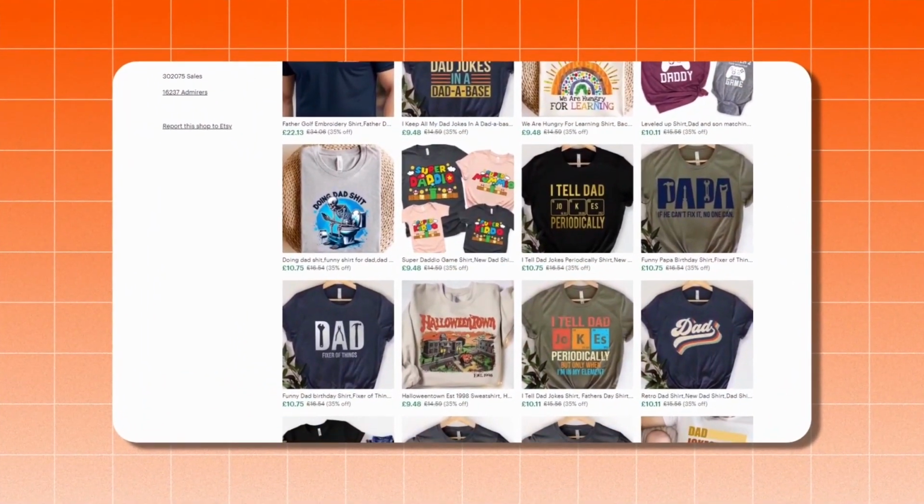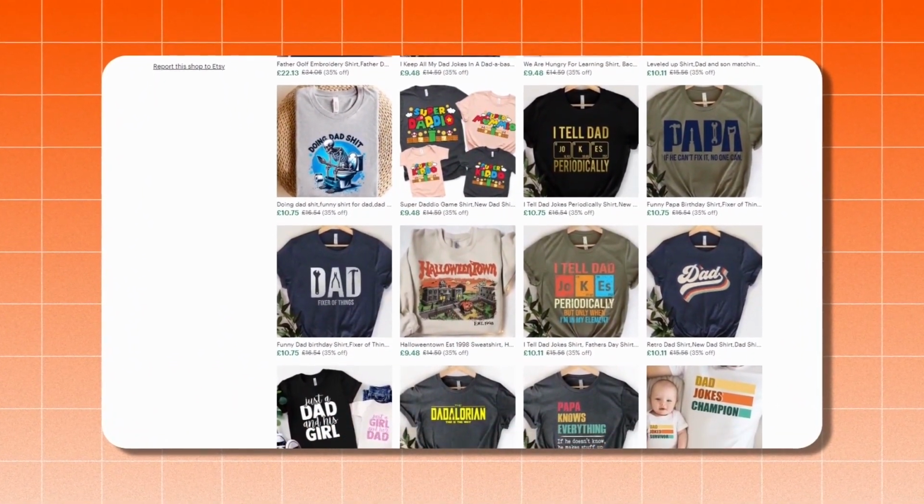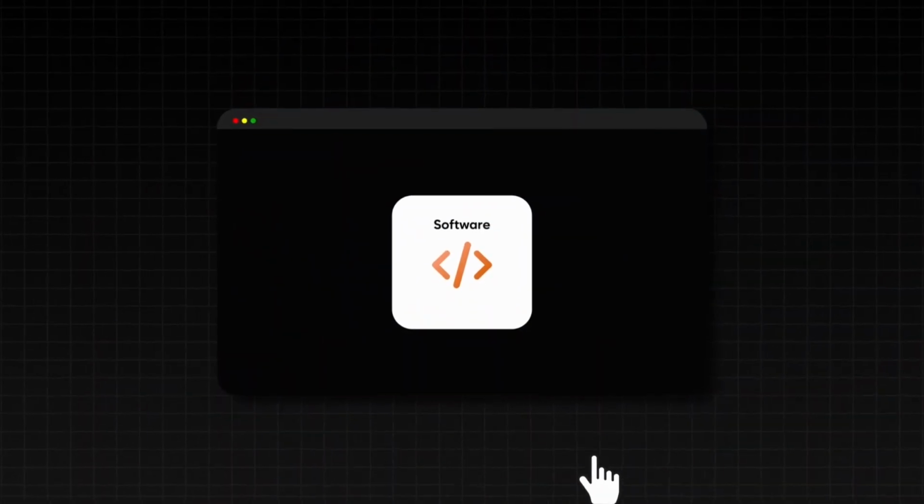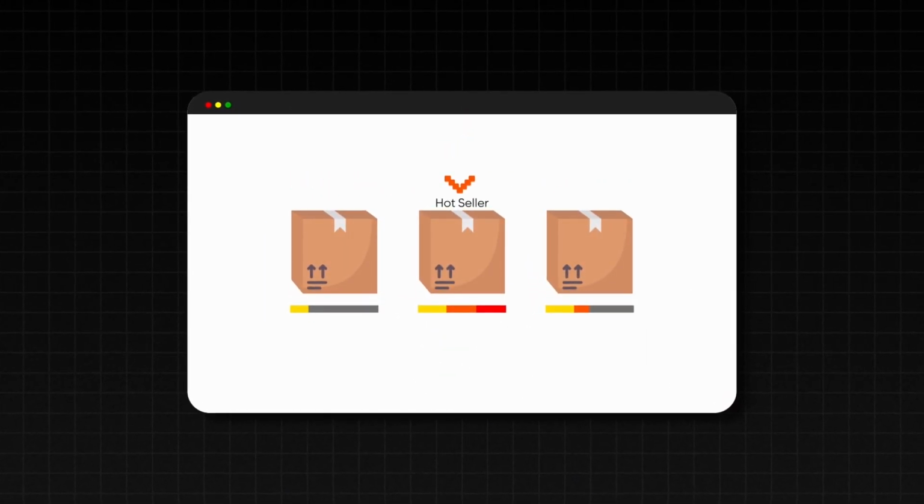So you can either look at sellers' past sold listings to see what's actually selling, and then gauge the overall demand and competition of a design on Etsy as a whole to see if that's a hot product with low competition or not. But in my opinion, the easiest method, hands down, is just use a software like AutoDS to find the hot selling products for you.